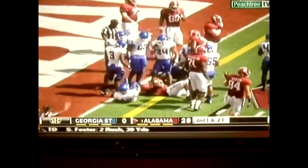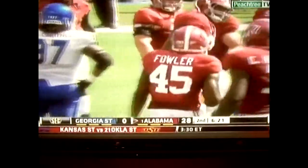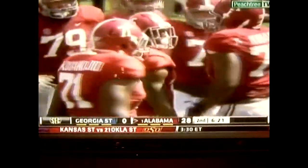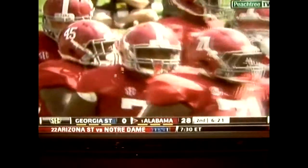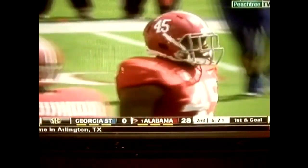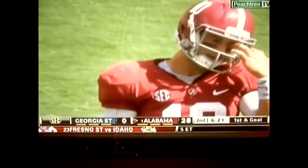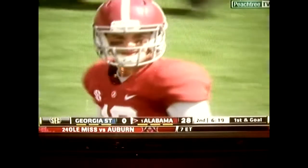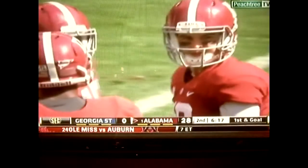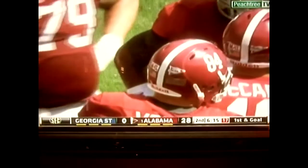Just shy of the goal line, but that should be good enough to set up a first and goal. Let's see where they end up spotting this football. It will be first down and goal from the one. Jerome Robinson got through early and got him down low around the ankles, kind of tripped him up, and a couple of other Georgia State defenders stop him from getting into the end zone.